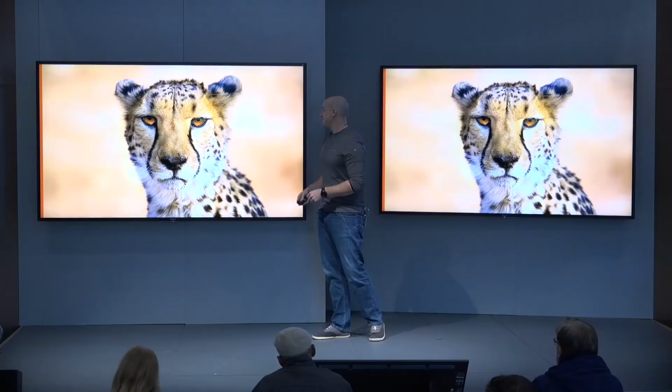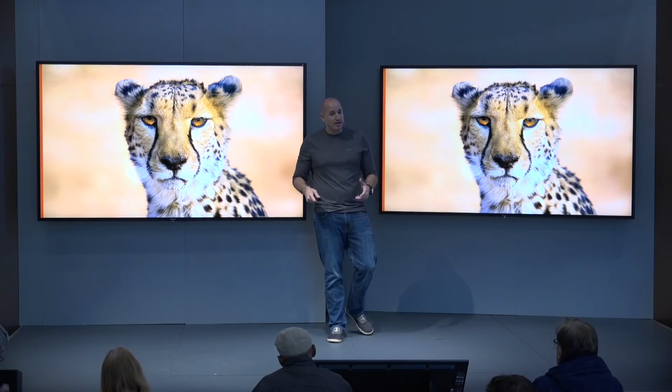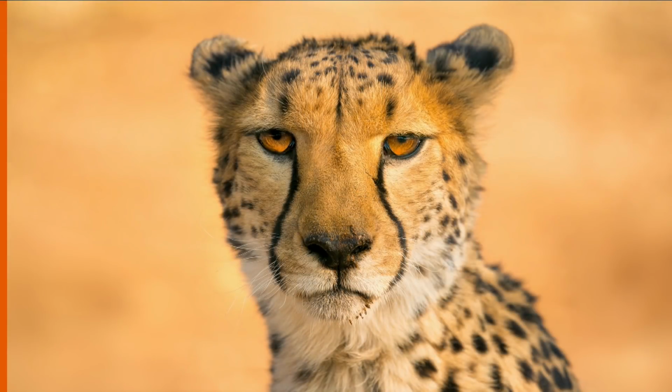My favorite lens currently, or the lens I use the most when it comes to wildlife right now, is the Sony 100-400 f4.5 to 5.6 GM.